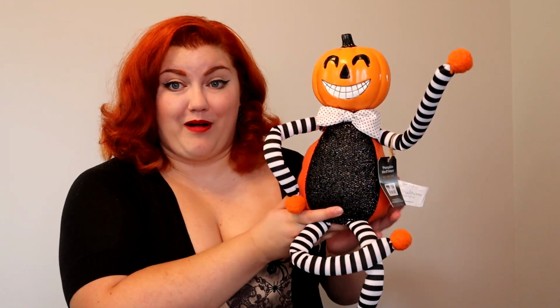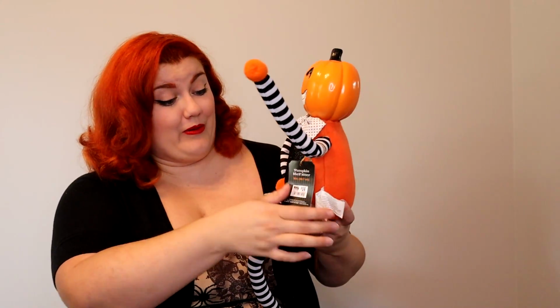I don't know what it is with me this year where I suddenly was like, I need every human-shaped object with a pumpkin as a head, but it's become a problem. I have so many pumpkin people. I don't know what's happening.